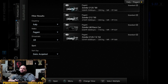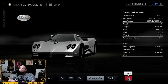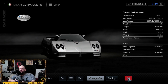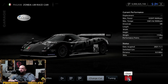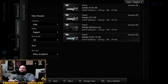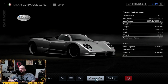Then you got the Zonda C12S. A little different spoiler back there, okay. But this one's at 526 horsepower, 536 foot-pounds of torque. Then you have the race car, which is at 632 horsepower and 536 foot-pounds of torque. Then you got the 2002 Zonda C12S, 531 horsepower and 536 foot-pounds of torque.